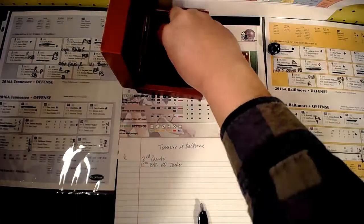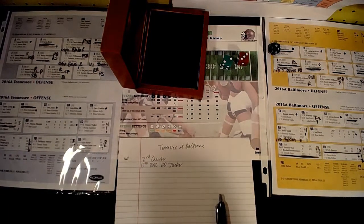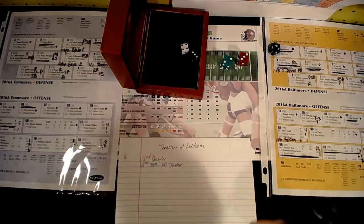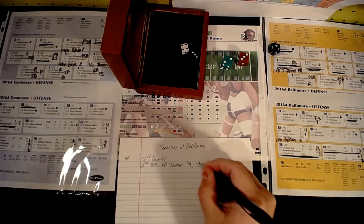Okay, so here we are with the kickoff. Tennessee will receive the second half kick. So let's get right in there. 34, that's 62, and then you had 12, that's 74. Yard kick, so that's 9 yards deep. That will be a touchback.